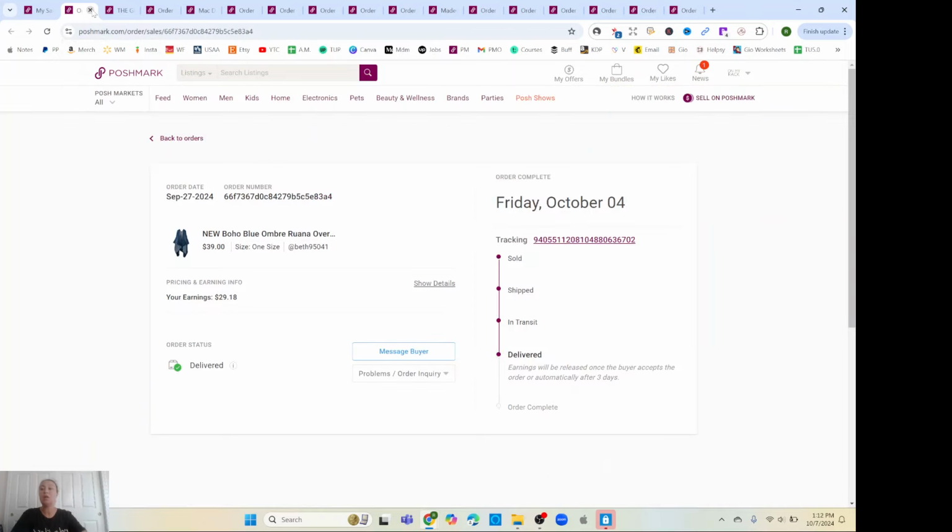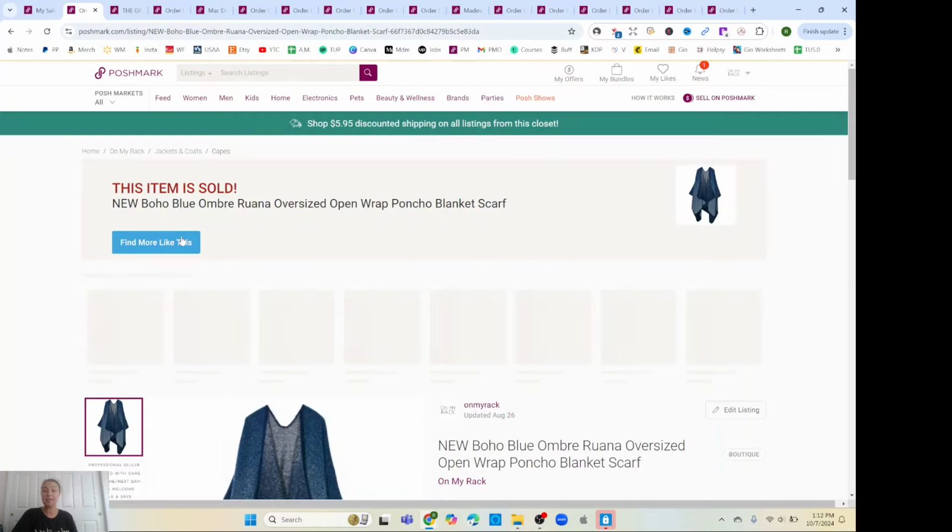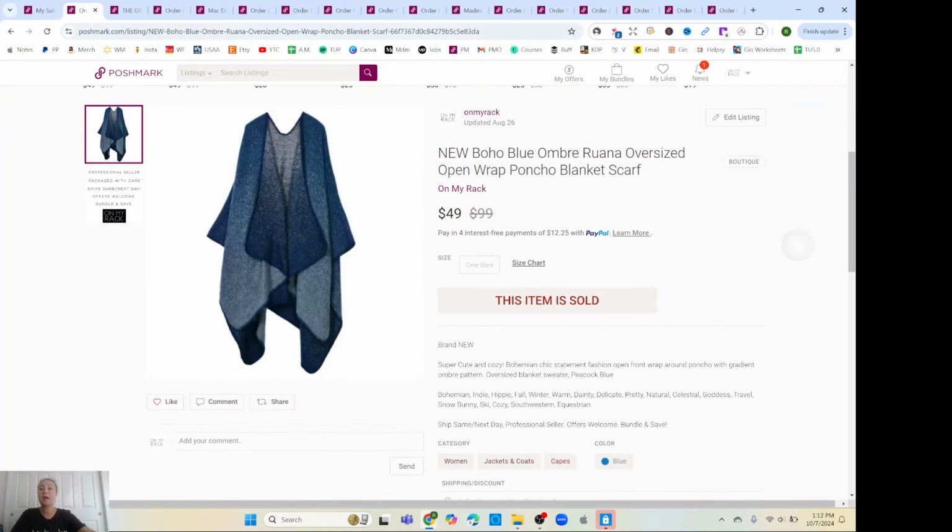So that's that sale. Now the next one, this sold for $39. I love selling these Ruanas. You may have seen them if you've creeped on my closet, or if you have poked around in some of my other What Sold videos. I love selling them. These actually came in from the vendor, and I put them up right away with the stock photo, and now I'm actually staring at them. I need to take my own photos of them and add them to these listings.